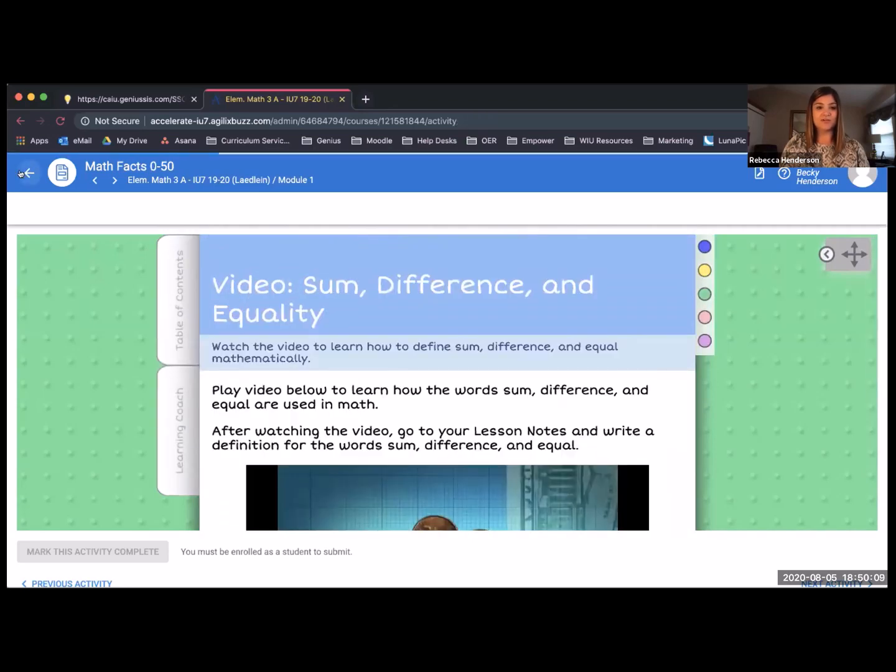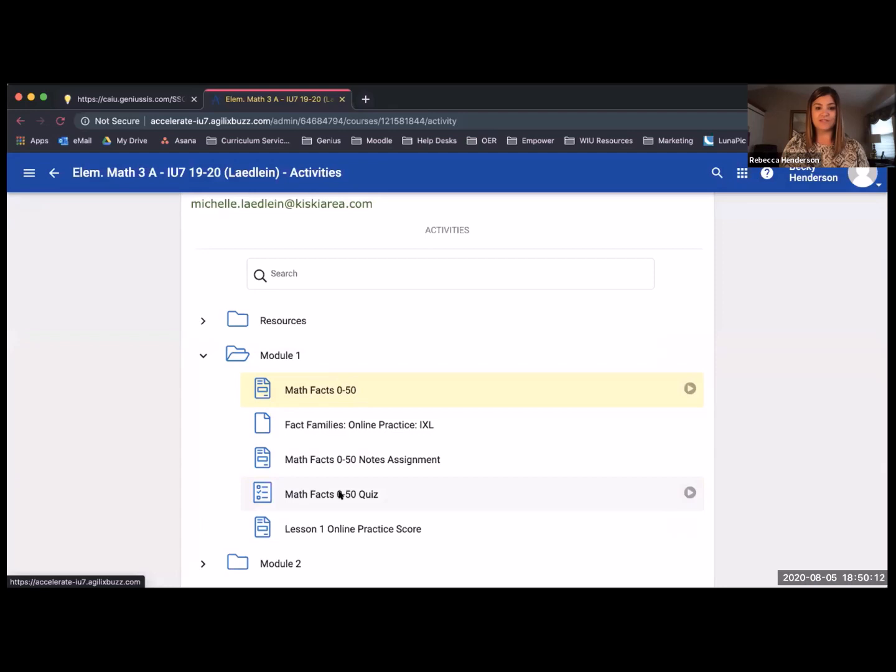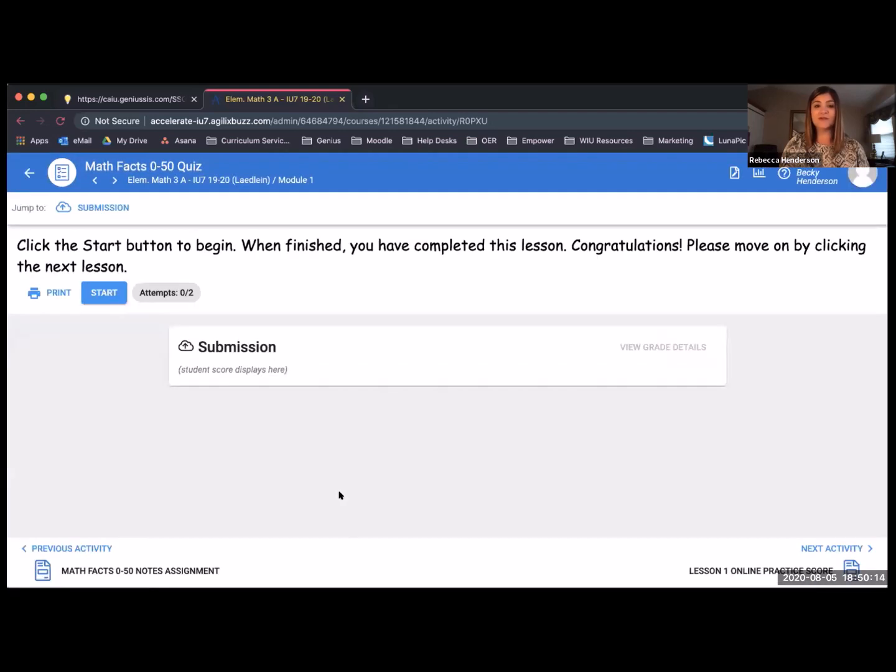The other thing I want to show you real quick are the quizzes. Each module is going to have a brief quiz with it. In this case, the quiz is about 6 questions long. A weekly quiz usually is no more than 10 questions at the most. These are checks for understanding to make sure that students really do understand the content that's being presented to them. You'll see here that it's set at 2 attempts per student. The teacher has absolute control over that.